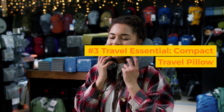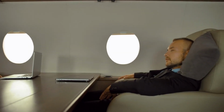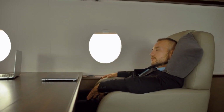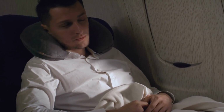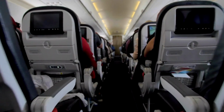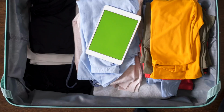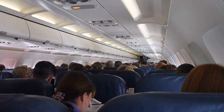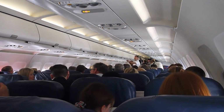Number 3 travel essential, compact travel pillow. Long flights or train rides can be exhausting, but a good travel pillow can turn them from sleepless ordeals to peaceful slumbers. That's why a compact travel pillow is an essential item for your packing list. This innovative pillow is not only comfortable but also incredibly portable. It can be easily compressed into a small pouch, allowing you to save space in your luggage. Whether you're on a long-haul flight or taking a nap on a train, this pillow will provide the support you need for a restful journey.